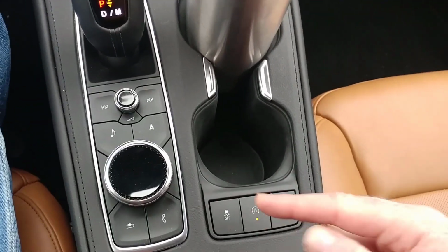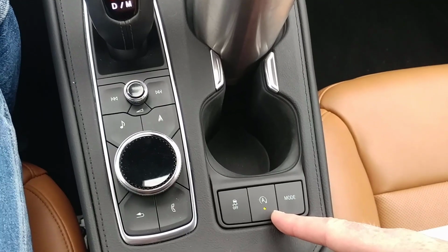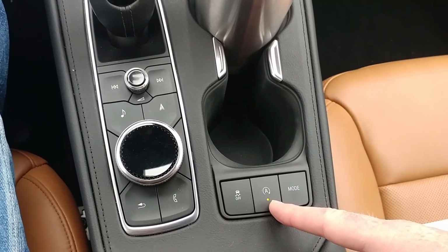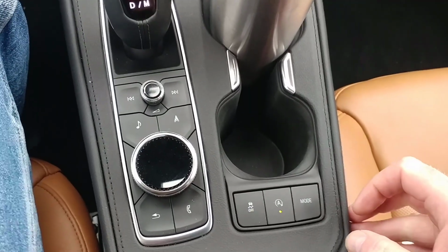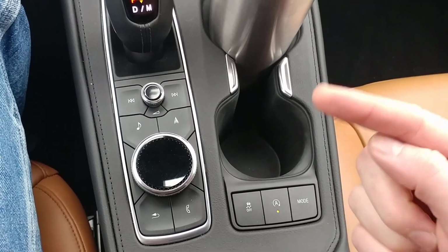Over here, here's your traction control, engine stop start, so you can turn off the automatic stop start. And this is the drive mode, what I was using to jump through those drive modes. It doesn't show anything other than that little prompt display on that driver information screen.